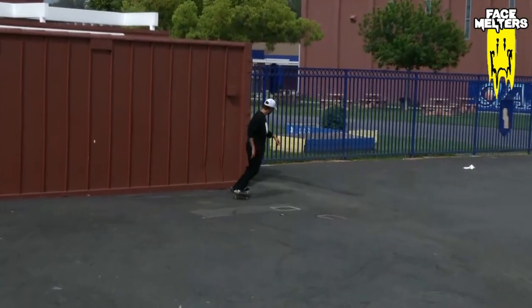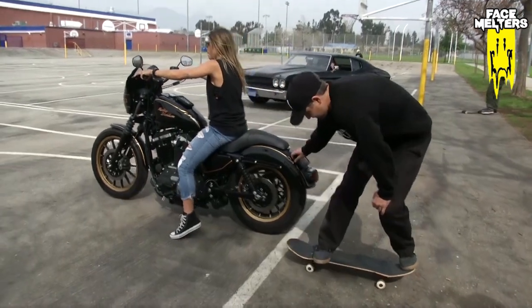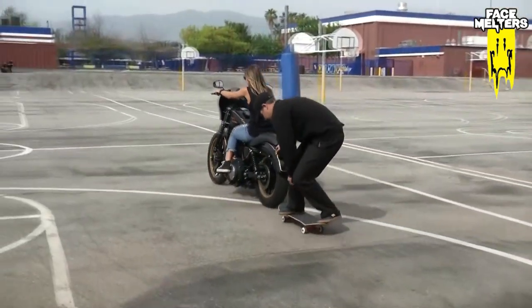Wow. There you go. Switch 180. That's gnarly. That's insane. That's so tough, and he just did it so well, so easily. There's no problem for TJ. I know. So I'm saying the switch frontside 360, man, he's got to put this down.